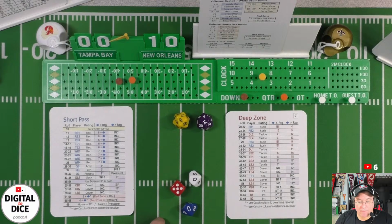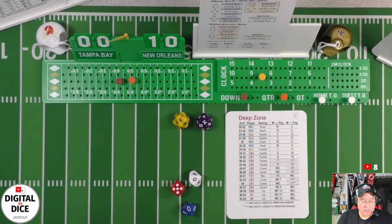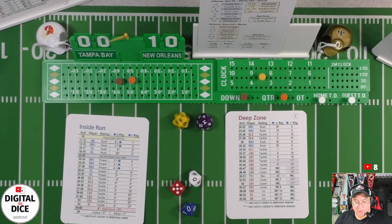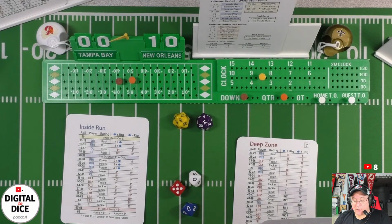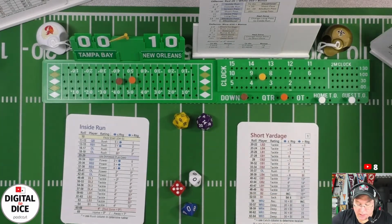So I got a 4, and a 4 is inside run. So we're going to come over here, and we're going to take our inside run. And this is how I do it. It just kind of makes it easier for me to see everything. And they're going to be short yardage. Oh, they're ready for this right here. So it's inside run against short yardage.